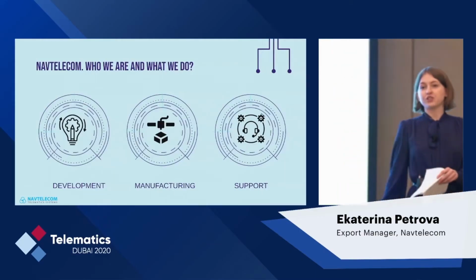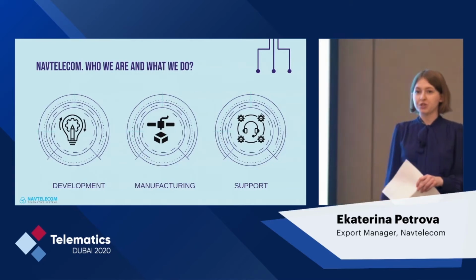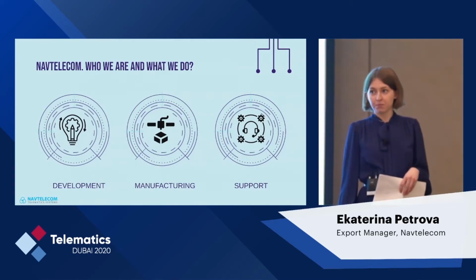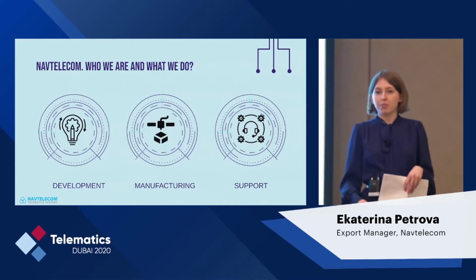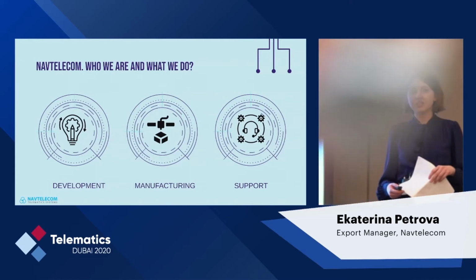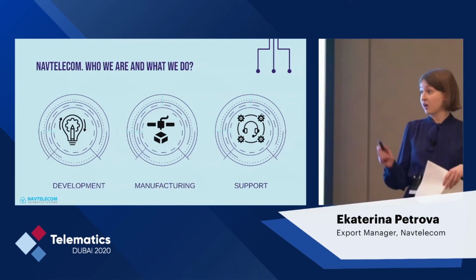We are international developers and manufacturers of GPS vehicle trackers with a head office in Moscow, Russia. We would like to talk to you about those functionality and technologies which, in our experience, seem to be leading on the telematics market.